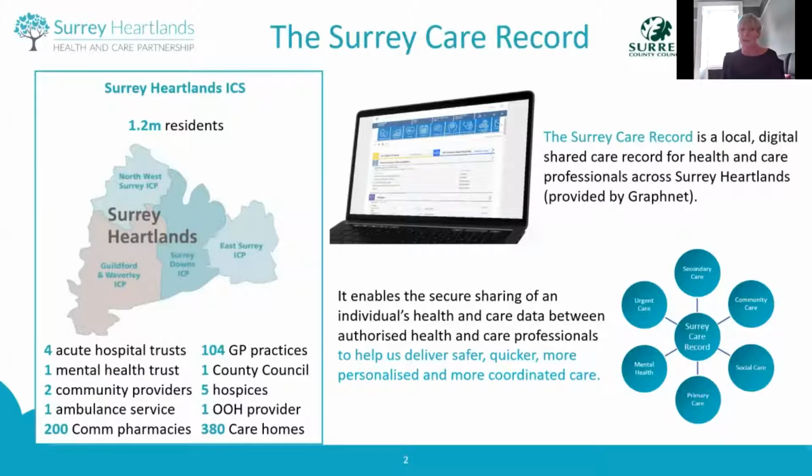In Surrey Heartlands, we have a footprint of circa 1.2 million residents. We've got four acute hospital trusts working with us and actively engaged in the Surrey Care Record, sharing and viewing data. A mental health trust, which is doing the same, two community providers, an ambulance service, community pharmacies, 104 GP practices, which now of course are PCNs as well, so around 25 PCNs, and we have 95% of our GPs signed up to actively sharing and accessing the Surrey Care Record, which is exceptional.